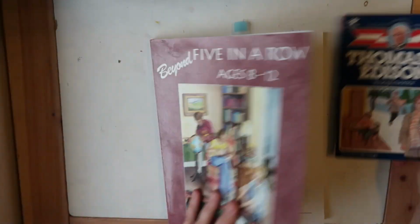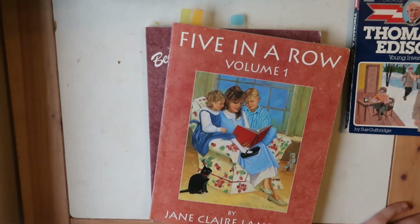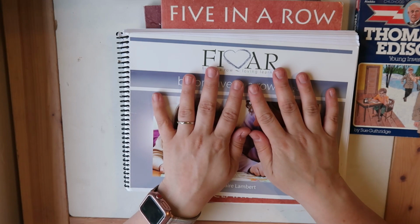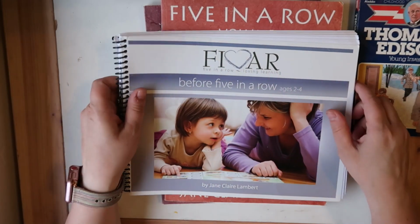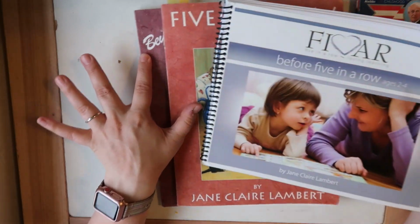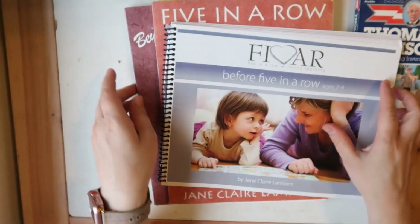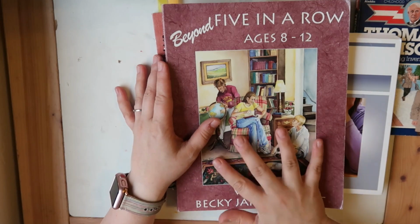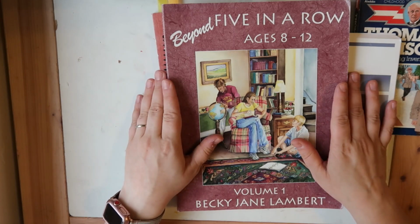So with all of that being said, I definitely would recommend 5 in a Row. I think it is a great curriculum when it comes to those younger grades where you want to do some science and social studies and art, but you don't want to have to purchase a full curriculum and go super in depth because you don't really need to at those ages. This will get that curiosity bug going. But in general, when it came to Beyond 5 in a Row for older students, I definitely like it, but I could not use it on its own. I would need to combine it with a couple of different things.